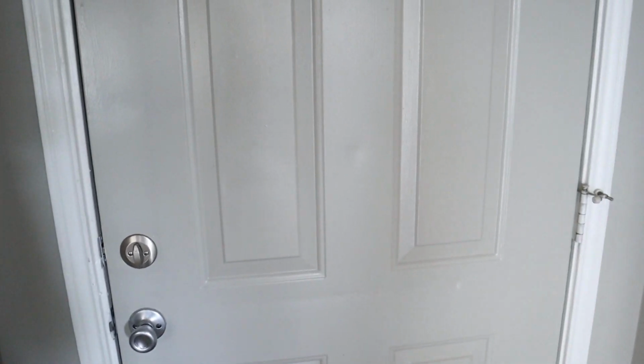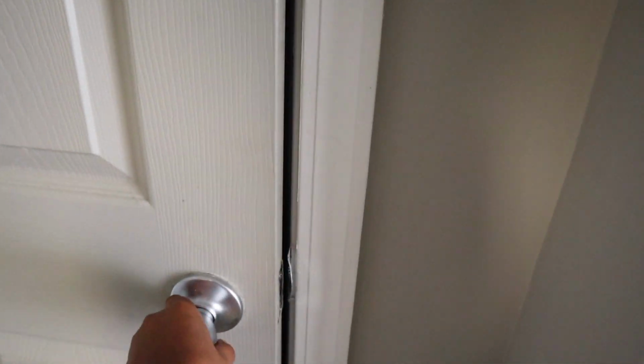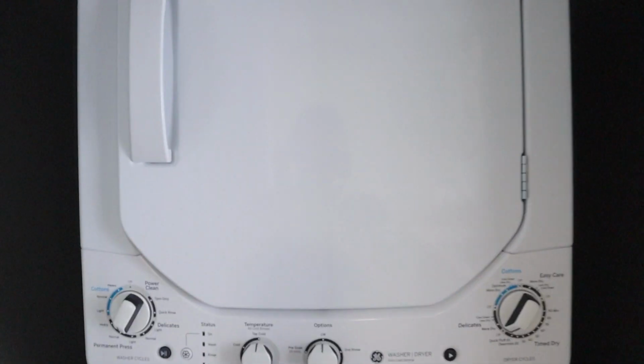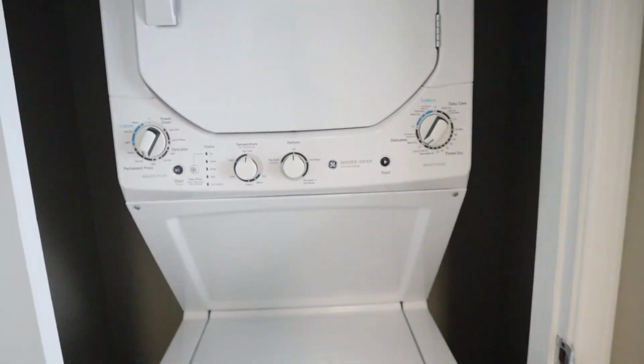This is the front door. Okay, okay. And then if you turn this way, we have the, what do y'all think it is? Dun dun dun. Washer and dryer. So this is the stackable washer and dryer. You know, y'all standard washer and dryer. Nothing too fancy or whatever. Just a regular washer and dryer.